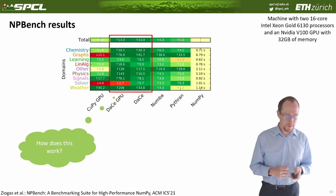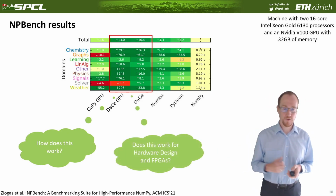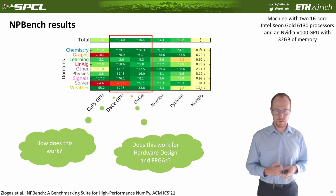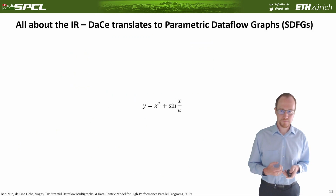Now, in the remainder of this talk, I want to explain a little bit how this works and what the magic here is. There's actually no magic, it's just ideas. And since we are at the HEART conference keynoting here, I also want to focus on how we design these things for hardware, for FPGAs as an output. It's all about the internal representation. That's what I mentioned before. So what is our internal representation?